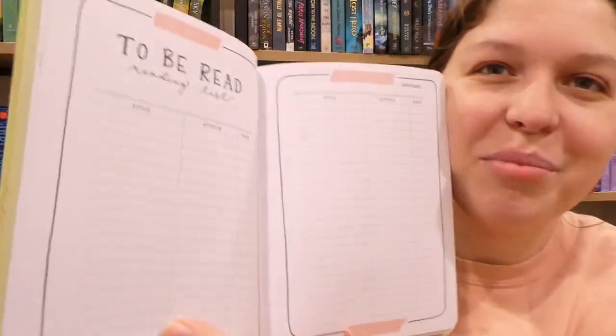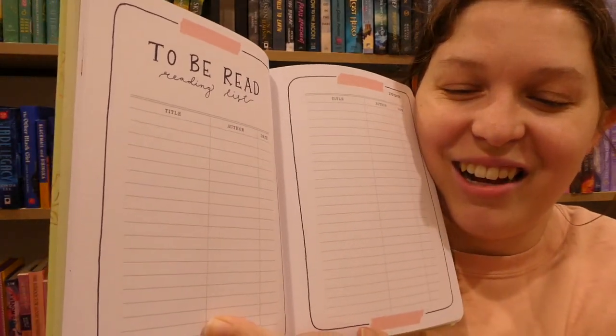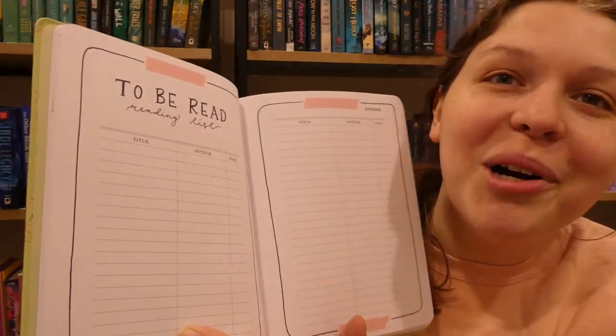And then, I'm sorry, it's just really, really cute. This is like a little to-be-read list, and it reminds me of the library cards that used to go in the back of books. And it's just title, author, date. Super simple. And it has a fair amount of room. It looks like it has enough for about 100 books.